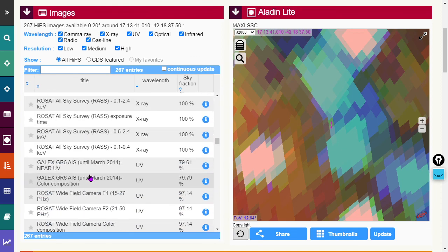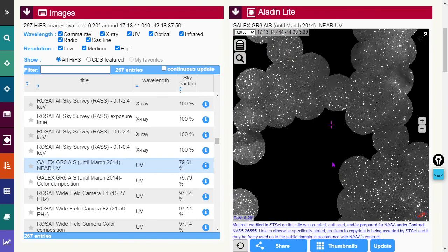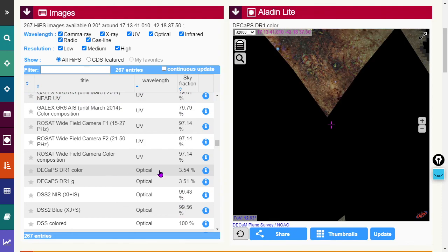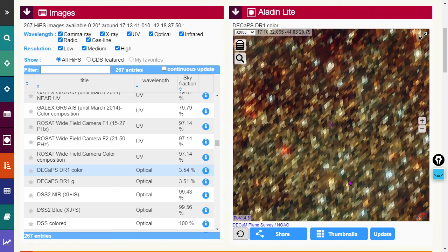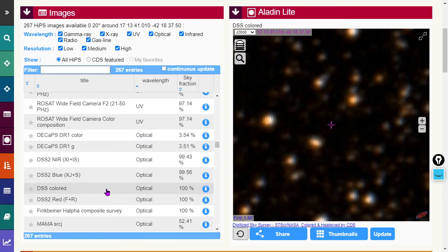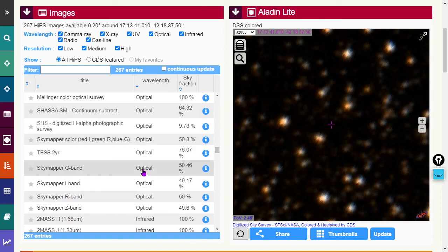Let's see if we can find this on the shot. Here it is on the Galex. There's the near UV situation. We've got no signal there. How about an optical? So there's the environment in optical frequencies. And a fairly busy part of space there, looking pretty dark. And that's a very high-res scan there. The DR1, pretty good. How about the DSS colored? Again, a pretty dark portion of space there for that X-ray emission source.